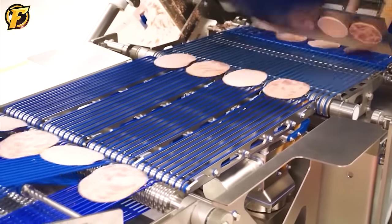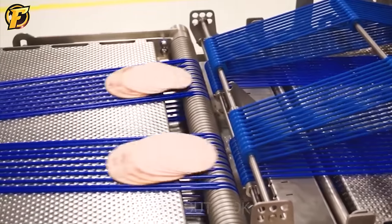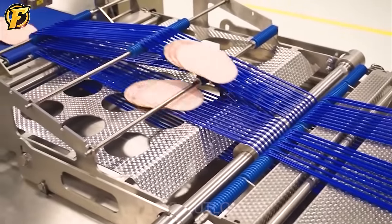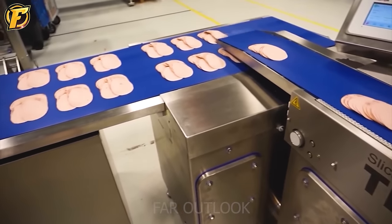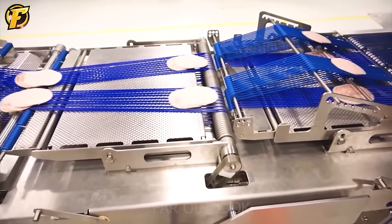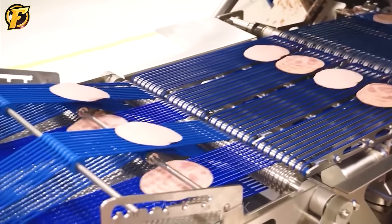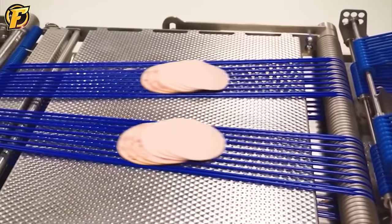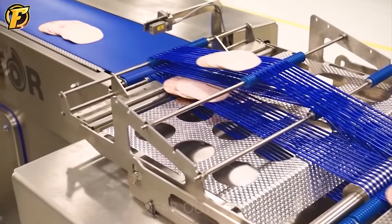With the development of technology, modern machines are increasingly being improved to meet the requirements of the contemporary food industry. These devices are equipped with sharp blades and operate at speeds of up to hundreds of times per minute. Thanks to the automation feature, the machine can slice Roschenken with even thickness and width, optimizing production efficiency and minimizing waste.